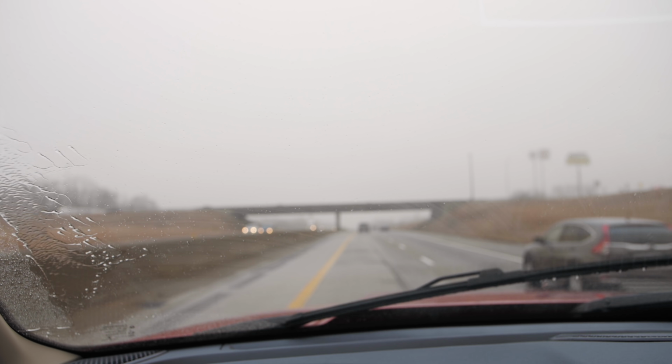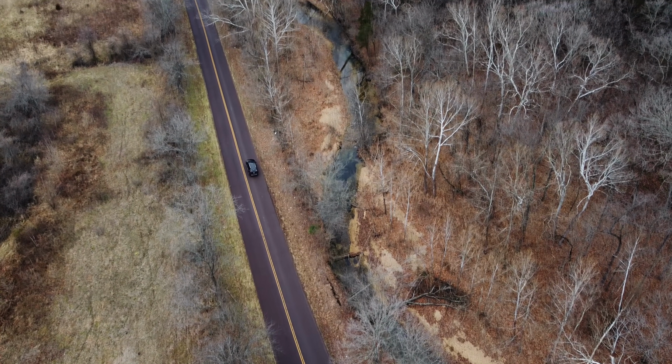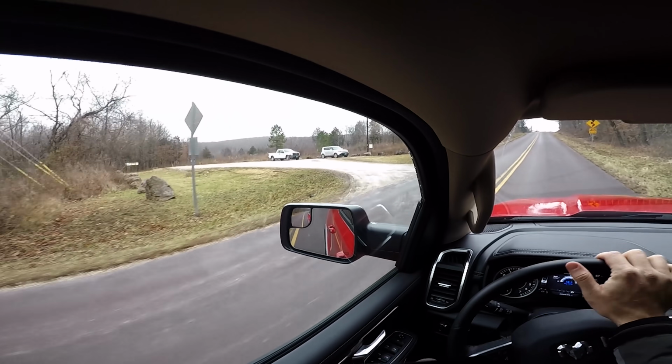In today's episode, I'm going to attempt to complete a pretty big goal of mine, which is to catch a wild rainbow trout on my fly rod. Fast forward an hour and 45 minutes, and we have finally made it to our fishing spot.